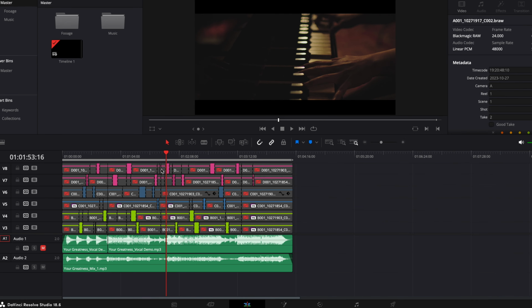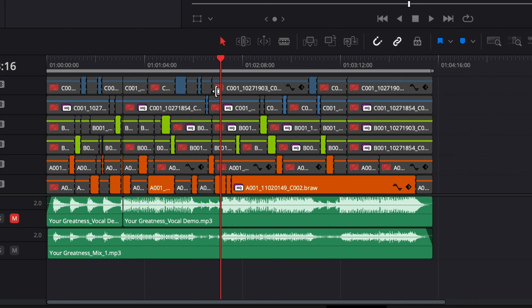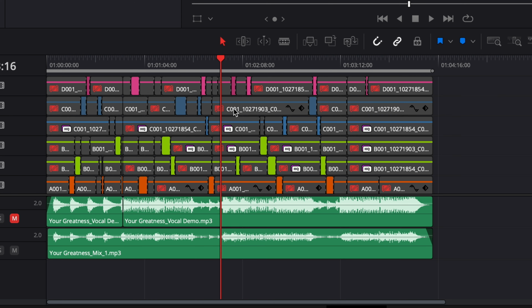One of the things that I really love about DaVinci Resolve is the rendering speed and the timeline speed. Now, I work with the MacBook M1 Pro. It's not the top of the line, but it gets the job done. Currently, I'm working on a timeline that has almost 14 tracks of 6K footage, and it is editing flawlessly.